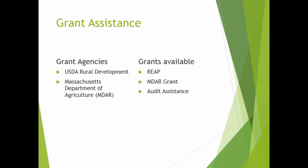So the Mass Farm Energy Program, which is me and a couple of my coworkers, provide grant assistance. We specifically probably know the most about the REAP grant and the MDAR grant. MDAR is the Massachusetts Department of Agricultural Resources. And the REAP grant is from USDA Rural Development, which again is Ann.